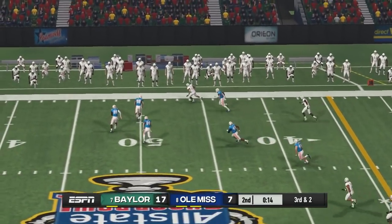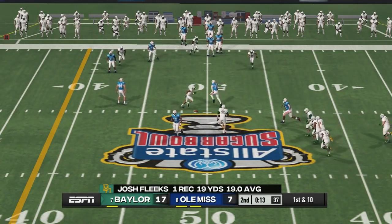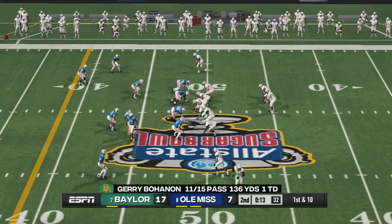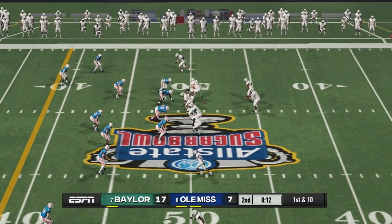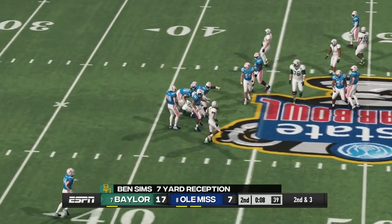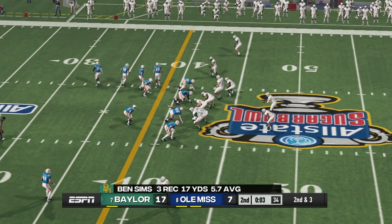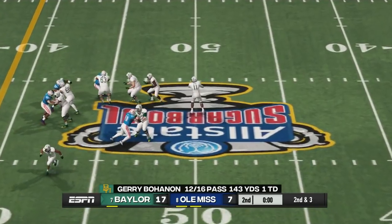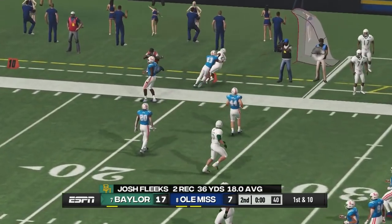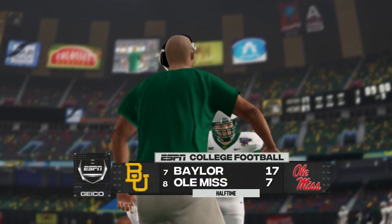Lets it fly. And he's got the junior. Tackle made at the 49-yard line. That makes it first and 10. Throws a laser across the middle. Tackle around the 42-yard line. Throws to the receiver, and he's got it again. We've played a half of football here. The Bears with a 10-point lead.